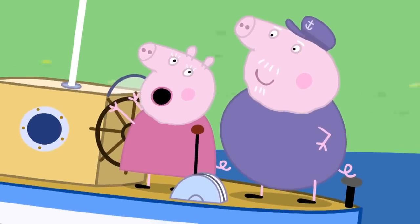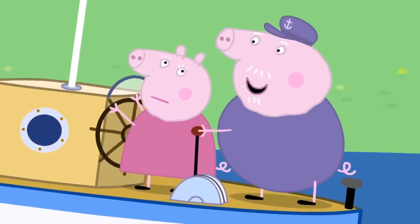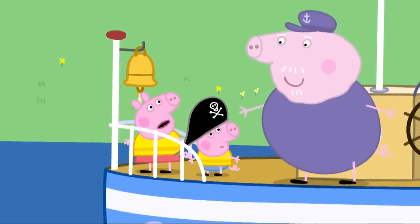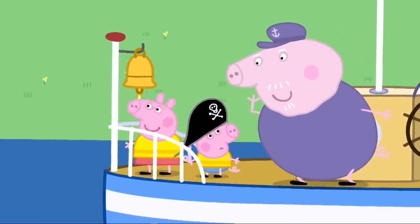Maybe you should go a little slower, Grandpa Pig. Good idea, Granny Pig. I don't want to use up all my petrol. Grandpa, I liked it when you went fast. Don't worry, Peppa. We'll go fast later.